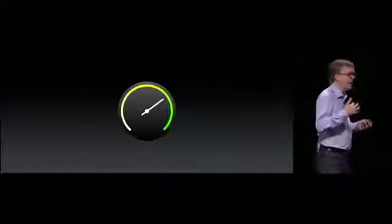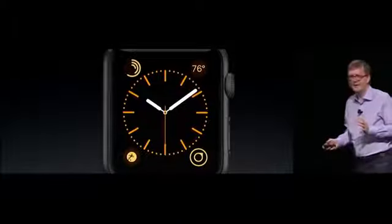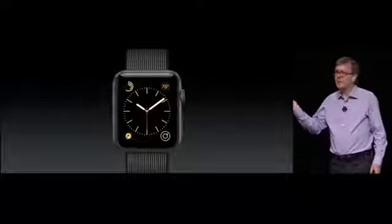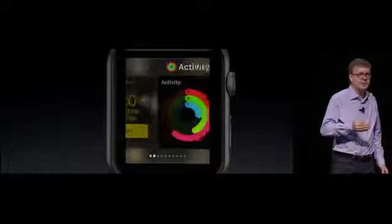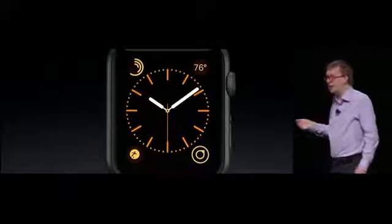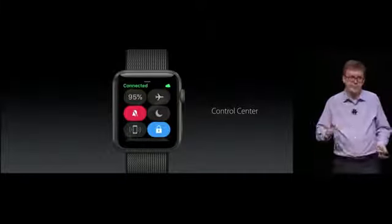Your app should actually respond instantly. Are you guys ready? Okay, don't blink. That's it. You can just press the side button below the crown to show what we call the dock. You can choose which apps go here, and you can quickly scroll through them. With the watch face now, we've added Control Center. You just swipe up from the bottom, just like on iOS, and very familiar.